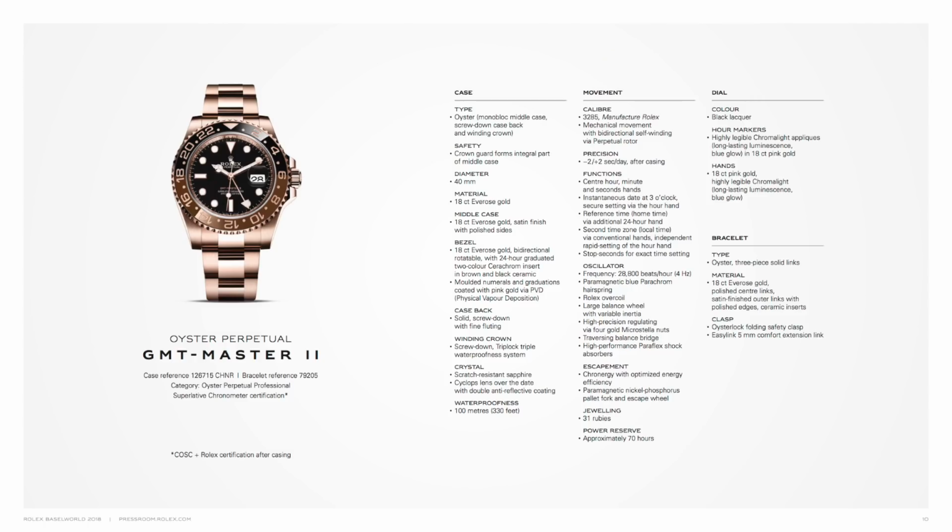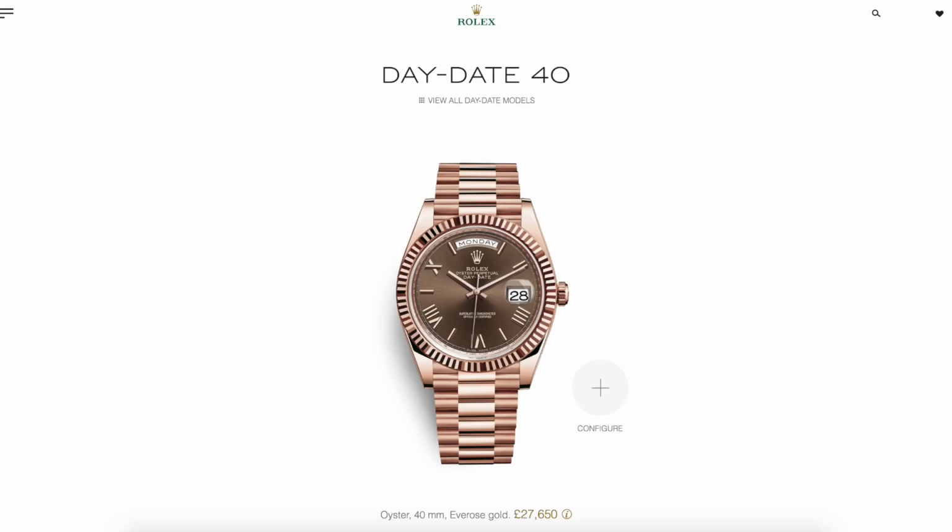Let's move on to the next GMT now, and that is their new rose gold GMT. So this is the first time we've seen rose gold on a GMT, as far as I'm aware. And this features a half brown, half black bezel, which I think looks really cool. The rose gold and the brown looks really smart. And we've seen that from the Day-Dates with the brown chocolate dials and the Daytonas. So Rolex does that a lot with the brown and the rose, and I think it looks really nice.